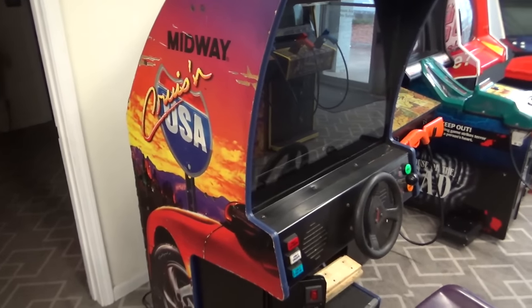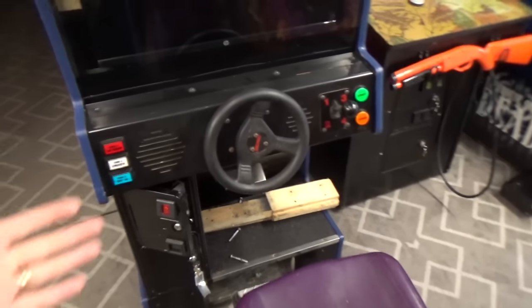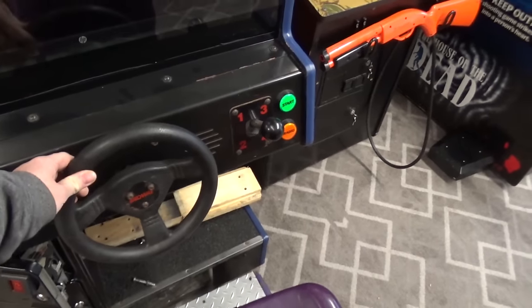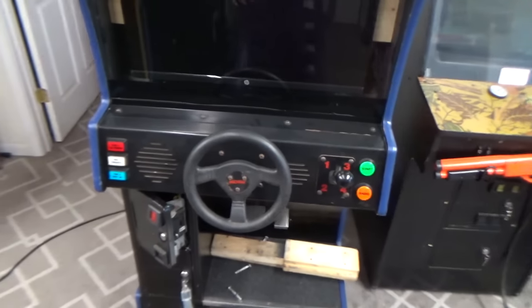They sell pretty good because you can't really emulate them. You can, but you got to have a steering wheel. You know, it's just not the same. Totally different experience.